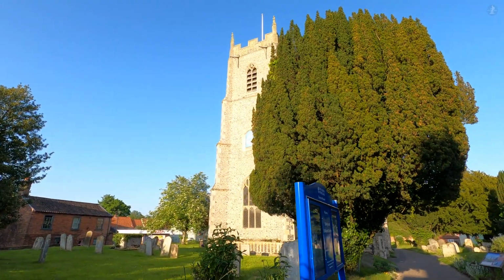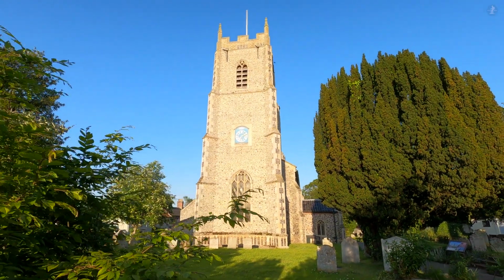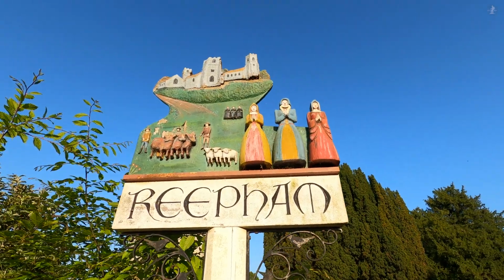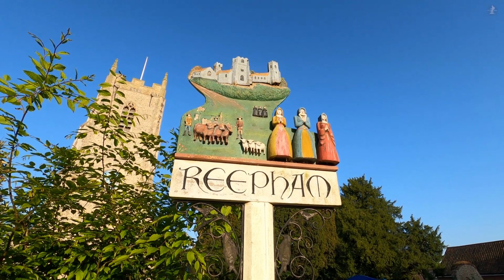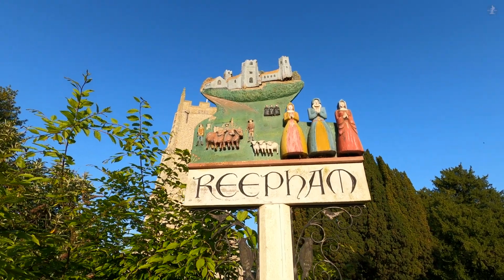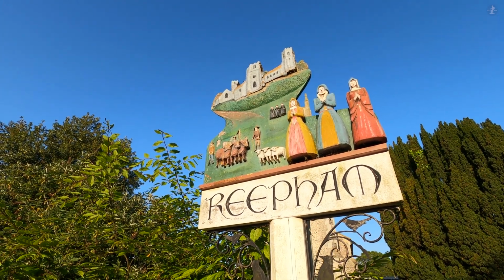So one church may lie in ruins today, but we haven't yet got to the bottom of exactly why the town of Reepham ever had three churches in the first place, though we can look to local folklore for a story that might give us the answer. This is Reepham's town sign, a common feature of towns and villages across Norfolk, and it features a beautiful illustration of the town's three churches, as well as three monks, three farmers, three cows, three sheep, and three sisters.